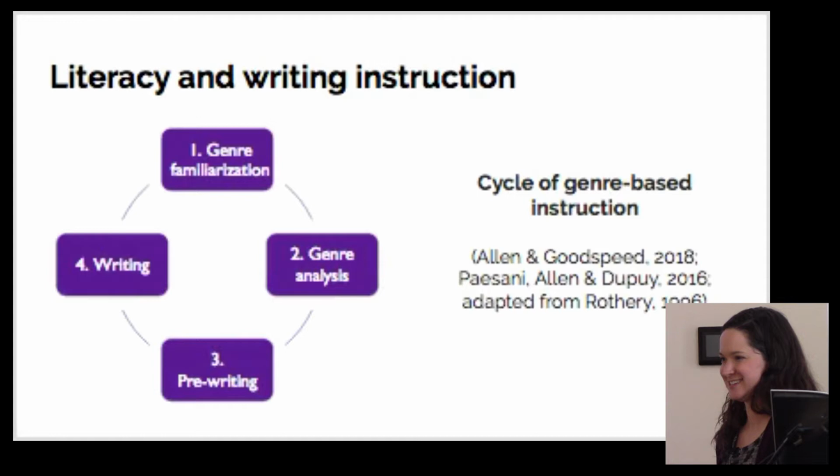In this pre-writing stage, learners use the model text to help them plan their writing, and they draw on features that they analyze during the second stage, genre analysis. Eventually, learners get to the writing stage where they put all of their ideas into a completed text, and this may also include the use of multiple drafts, as we saw in process instruction, and reflections on learning after having completed a draft.